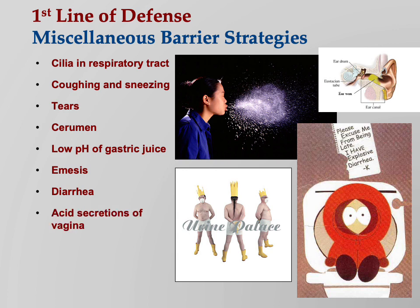Acid secretions of the vagina. Yeah, that vagina is a pretty hostile place. Am I right, guys? I am. So there are acidic secretions in there. Think about it. Your vagina is yet another opening to the outside world. That's a potential way for bad guys to get into your body. So there are acidic secretions in the vagina that try to keep bad guys from surviving in there.